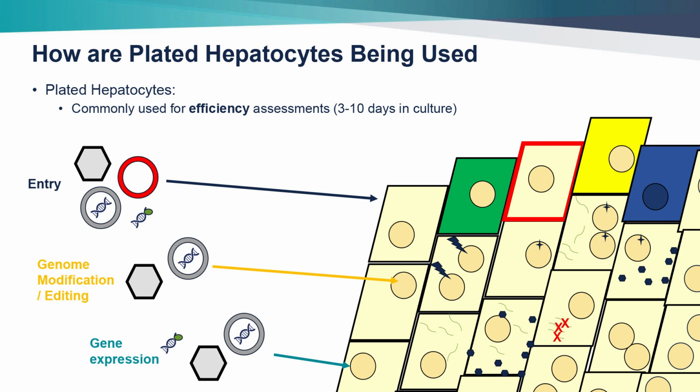Other groups are using the hepatocytes to assess the efficiency of the gene therapy. This is being done by measuring how many edits have occurred, changes in mRNA expression, or looking for the phenotype changes in the specific cellular protein expression profiles. These assays make a lot of sense to use if they're developing treatments for a liver indication or disease, but we're also finding that groups that don't have a liver disease focus are using hepatocytes and finding them useful. And this is to get clues about potential off-target liver effects.